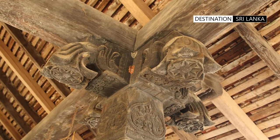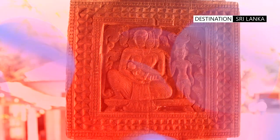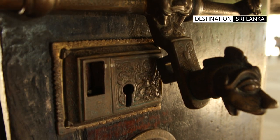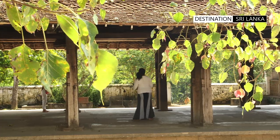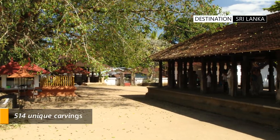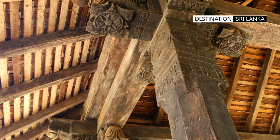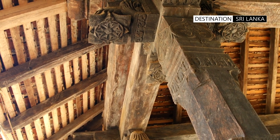The entrance to the temple is also filled with carvings and is a treat to view. The Embekke Temple has many interesting facets from the past, but undoubtedly the drummer's pavilion, with a total of 514 unique carvings, is a masterpiece in wooden architecture. Through these wood carvings, with no parallel elsewhere, the glory of ancient Lanka shines through.